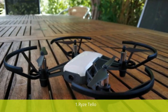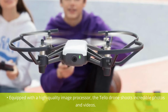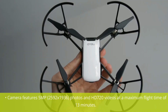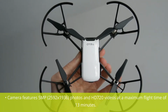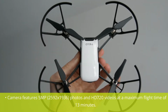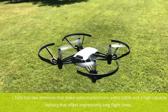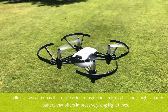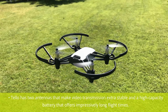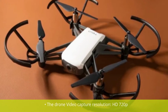1. OneRose Teledrone. Equipped with a high-quality image processor, the Teledrone shoots incredible photos and videos. Camera features 5 megapixels, 2592 by 1936 photos and HD 720 videos at a maximum flight time of 13 minutes. Tello has 2 antennas that make video transmission extra stable and a high-capacity battery that offers impressively long flight times. The drone video capture resolution, HD 720p.